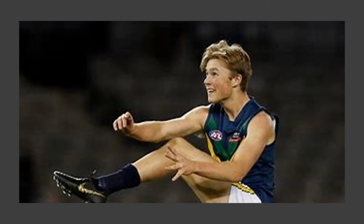Campbell was going to the Swans no matter what, and I reckon the Swans were just unlucky that he could have easily slid out of the top 10, and they could have gone in for much cheaper.